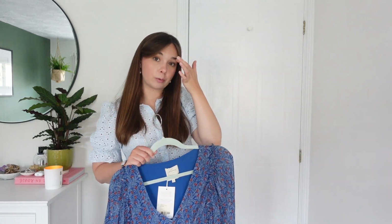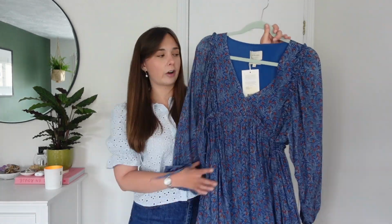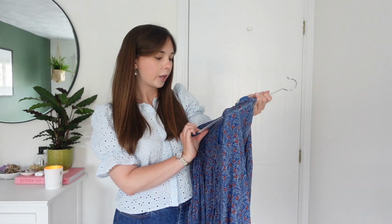So it's quite adjustable, which is nice for an archives piece, because if you find it in a size too big, you can use those drawstrings to pull it in, so there's a little bit more wiggle room with the sizing. I got mine in a 10 because I managed to find it in my size, but I probably would have ordered it in an 8 as well, because it is slightly oversized, or in a 12.